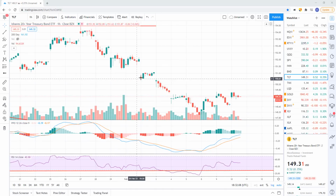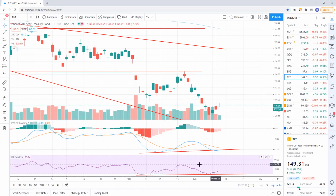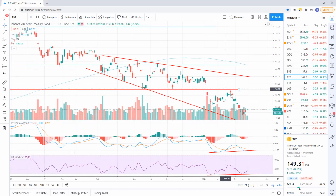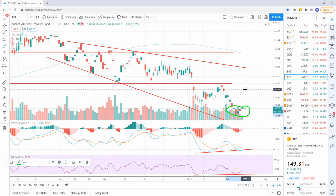Long-term bonds, TLT. All right. So really the thing to watch for on this daily chart, bullish divergence. Let me zoom in. You can see bullish divergence. Momentum is moving higher in the long bond. And yet on the price, we've made kind of a new lower low in this area right here. So this is a divergent low, which means you have a high probability of reversing trend and going higher.